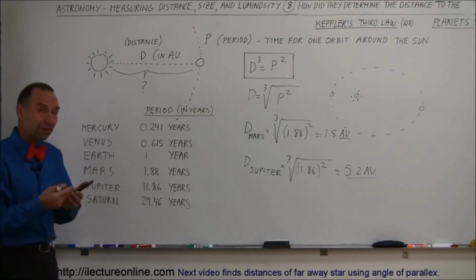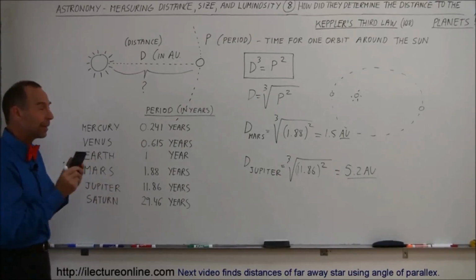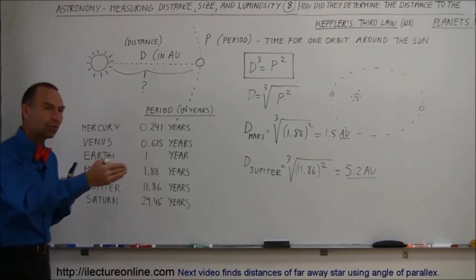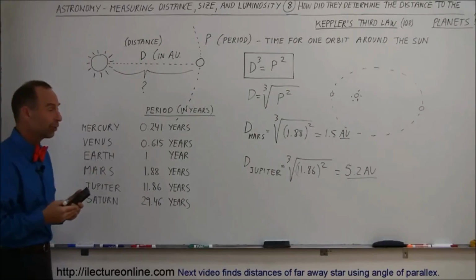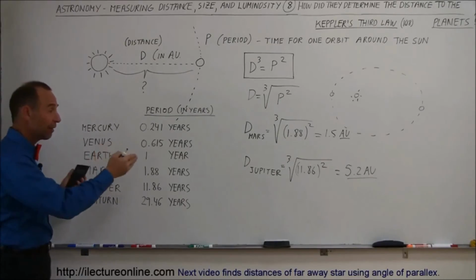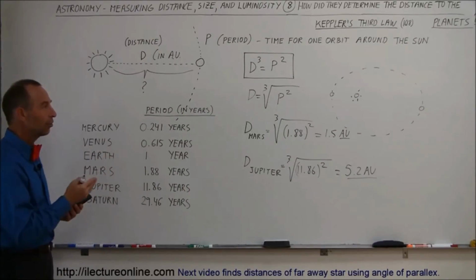So at this point, they just had a relative distance, but a few decades later, when they began to take more careful measurements and figure out the true distance to the sun, within the same century, if you saw some of the early videos on how they figured out how to do that, they then had a fairly good idea of how far it was to the planets. Ingenious way.